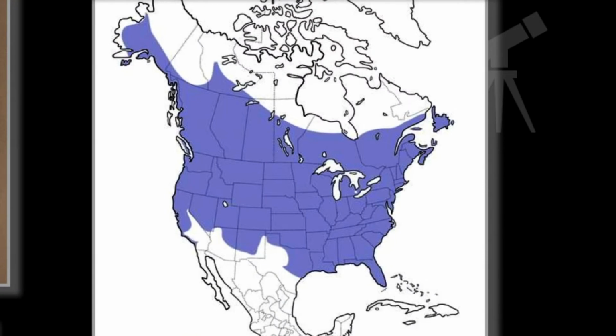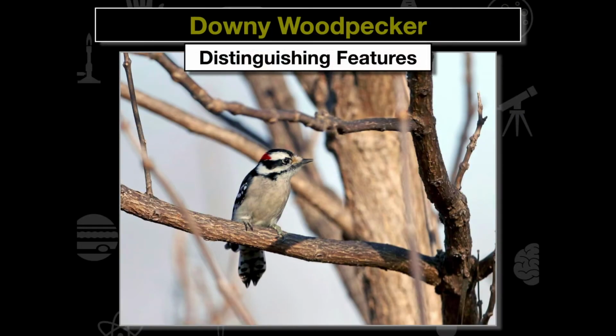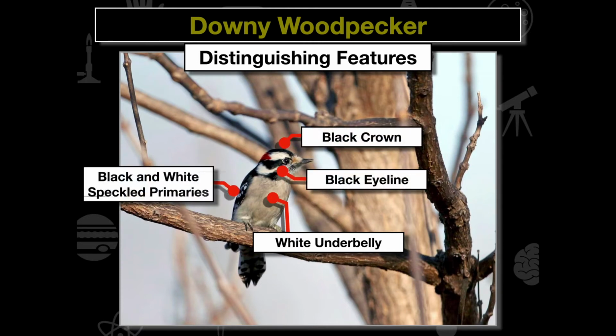And if we look at that range, again, it's not going to be one of these birds that's going to go through and migrate for breeding or migrate during the seasons. Now, if we look for distinguishing features of the downy woodpecker, some of those distinguishing features are going to be this. It's going to have a white underbelly, a black crown, a black eye line, and then we're also going to see these black and white speckled primaries here.